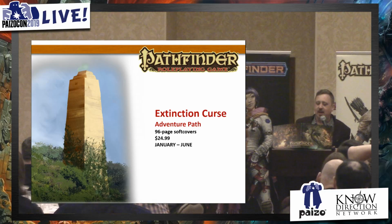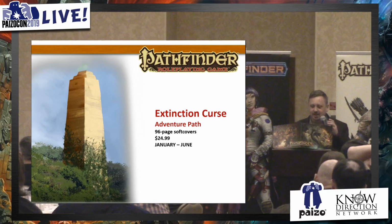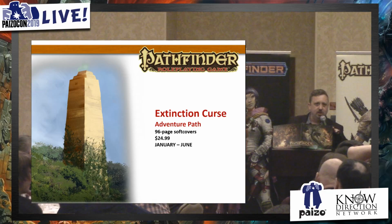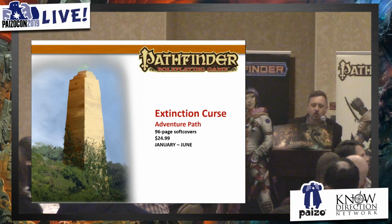So this is going to be a nice tour of the Isle of Kortos. Yeah, give it up for jugglers. All right, so that is a quick glimpse at the GM screen. That's a quick glimpse at the Lost Omens World Guides going into January of 2020, and a quick glimpse at our next 2 Pathfinder adventure paths.